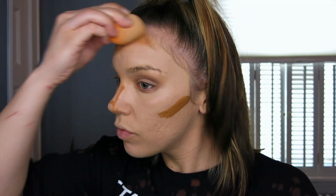And now I'm going to take the NYX Can't Stop Won't Stop concealer in the shade Nude Beige. Your concealer for highlighting should always be a shade or two lighter than your foundation. I don't want a very harsh contour. I want this to blend very nicely. Now that we've blended our cream contour, we're going to work on our brows.